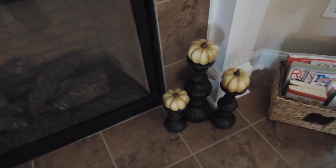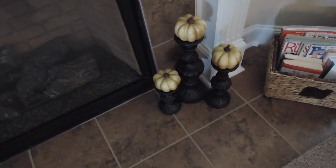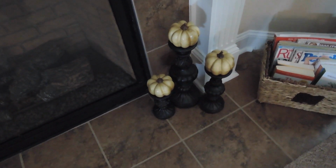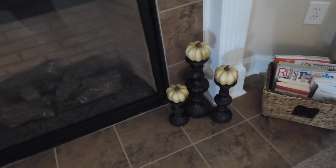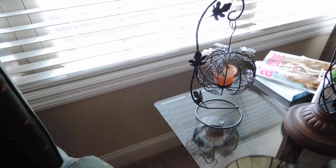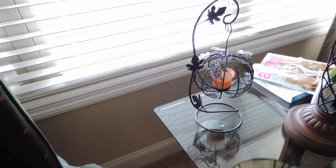I also have the pumpkins here on the candlesticks. I used to have these on the dining table, but I think last year and now this year, I decided to put them there. And then over here on this table, just one little pumpkin stand here. I think I had this in the dining room last year.